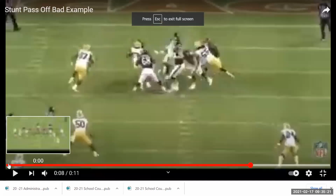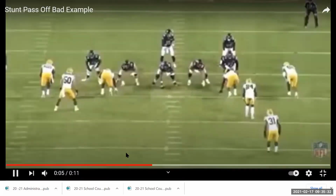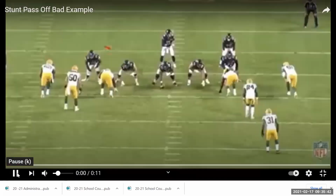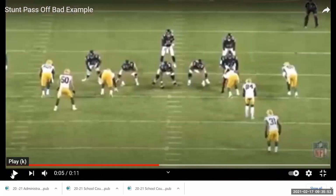Now, here's a really bad example of a stunt. Look at these two guys right here. He's really going to F his buddy. Watch him teeter-totter here. And we get a free rusher. I'll show it one more time. Watch him get down. He gets a clean shot. The tackle does nothing. The tackle should be protecting his buddy here. If he's going to fire in, the tackle should pick him up, alert him, pass him off, and then scooch back out to catch the looper.